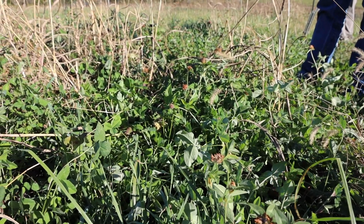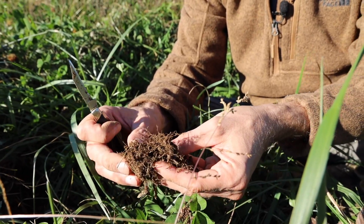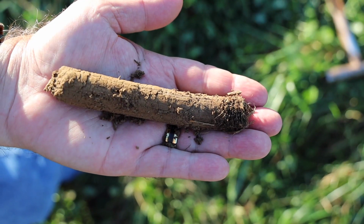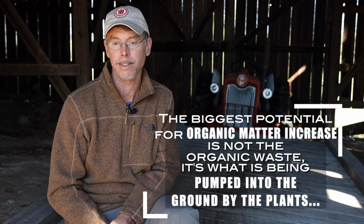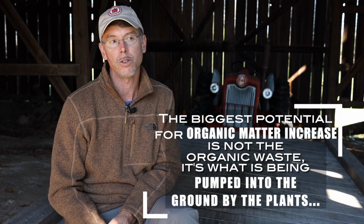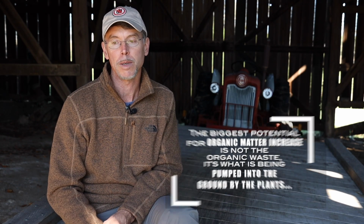That's not what's causing the biggest increase in organic matter. Where you're getting the big increase in organic matter is you have a healthier pasture sward, and you're actually getting more organic matter created through that system than what is being left on the ground from hay waste. A lot of this is really just coming out in the last few years: the biggest potential for organic matter increases is not the organic waste, it's what is actually being pumped into the ground by the plants themselves, what some people call liquid carbon, to feed the soil microbes.